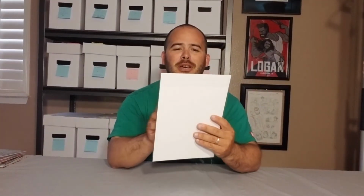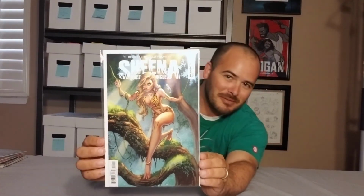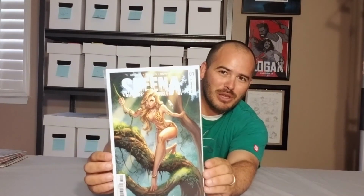And then for my very last one, I have Sheena number 1, J. Scott Campbell cover. Really like this. What I think is really funny about it, though, is that I've heard a lot of people complain that J. Scott Campbell has a hard time drawing feet, and I could kind of see it in this one, especially that front foot. It looks kind of odd, but as you can see, either way, beautiful cover. I like the full scope of it compared to the close-up that was the 0 issue.